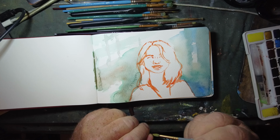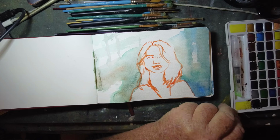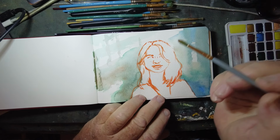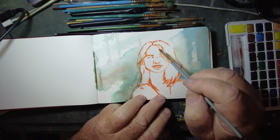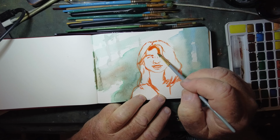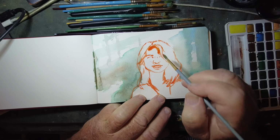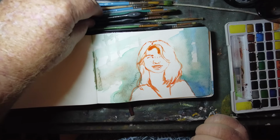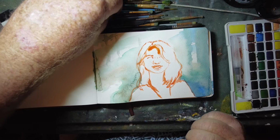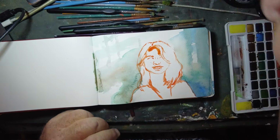All right, so let's get some shadows now. Let's start with the same orange that I used for her outline, and I'll find some places that look like they're in the shade, like the side of her hair. You know what? I'm going to use a smaller brush for this. This looks like it needs a smaller brush. Here we go. Here's a smaller brush.